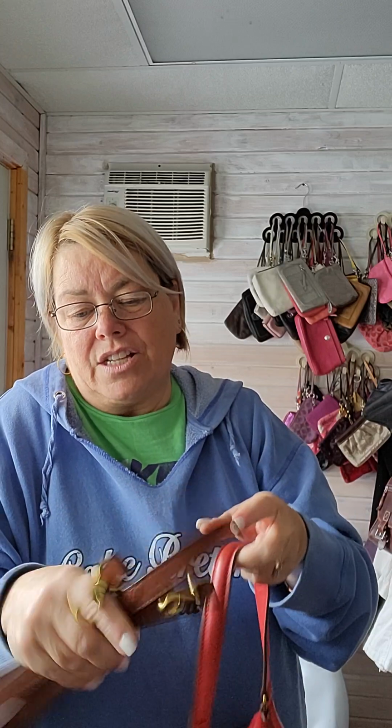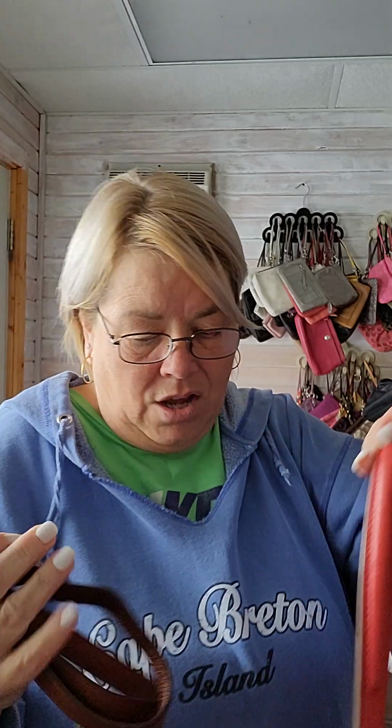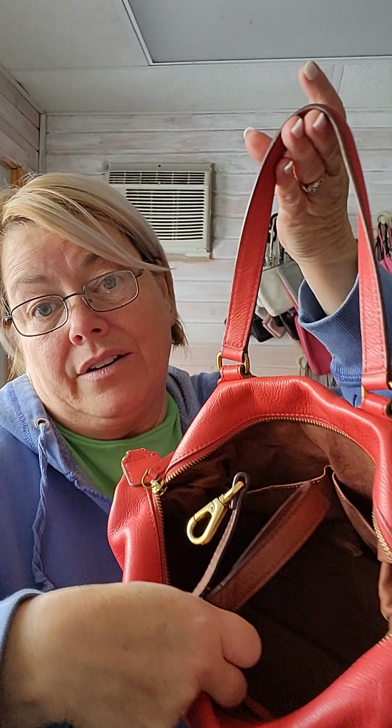So I think this actually could be, well, it's not saying Fossil on it, but it's got beautiful brass hardware, and it's got a brown interior. So I thought you could get away with that. I don't know. This might end up in the purse pound section of my .com. I'm not sure. But, oh, I really like it. And it's pissing me off.